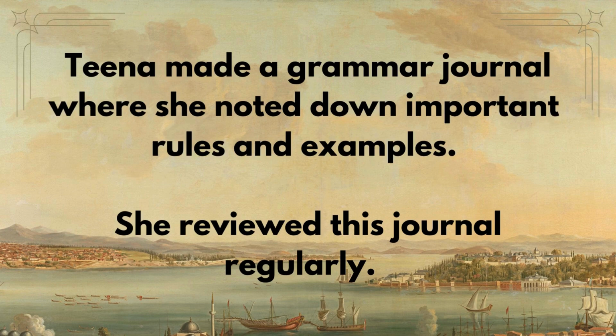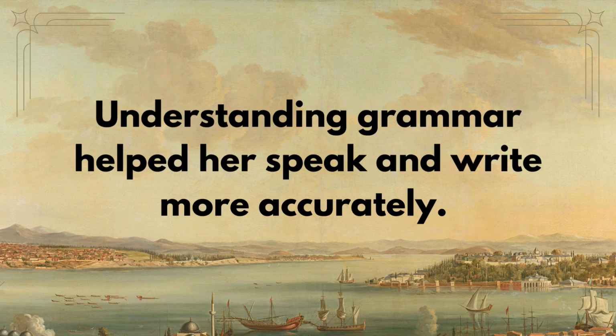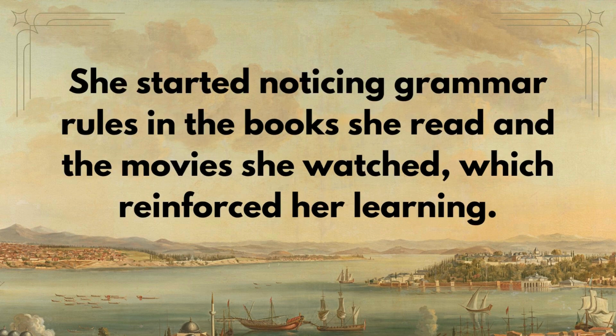Tina made a grammar journal where she noted down important rules and examples. She reviewed this journal regularly. Understanding grammar helped her speak and write more accurately. She started noticing grammar rules in the books she read and the movies she watched, which reinforced her learning.